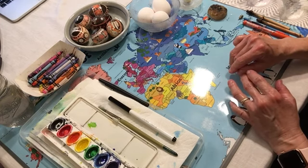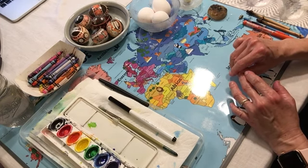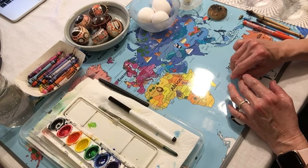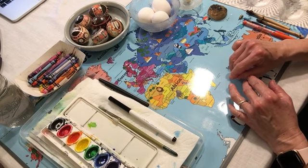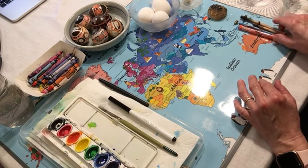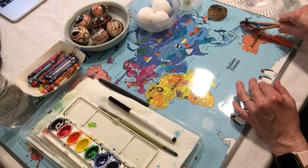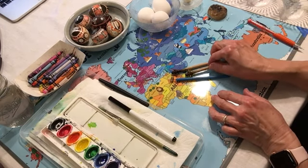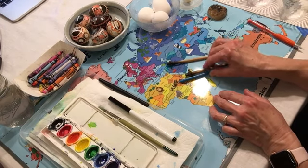Pysanky. Pysanky is the word for Ukrainian Easter eggs. Pysanky is a word that's derived from the Russian word for write. And we actually write the motifs on the eggs. And we have special tools. These are 3 examples of a kistka.